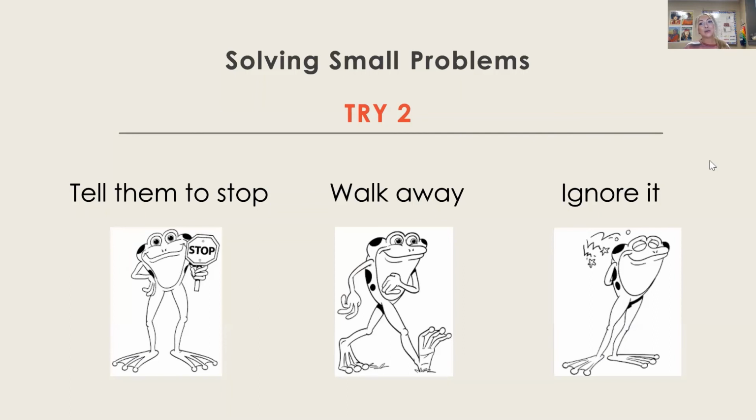Another strategy is to walk away. This one, maybe you're at recess and something happens that annoys you. Maybe you will walk away. Maybe you'll go do something else or take some deep breaths. If you're in the classroom, maybe your class has a place where you can go to get calm. If you need to walk away from a situation, you can take some deep breaths in a place or use a fidget and take a couple seconds to yourself to take care of yourself.